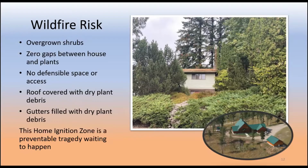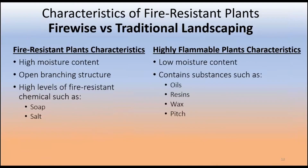These home ignition zones 1, 2, and 3 are a mess. I think you're getting the picture. Don't be overwhelmed. There are many outstanding worksheets and resources that help you to organize the tasks. So what varieties of vegetation do you want to introduce to your property? What will you look for in Firewise plants?